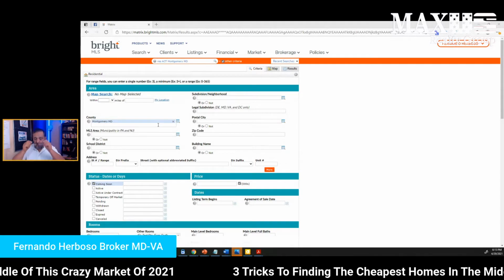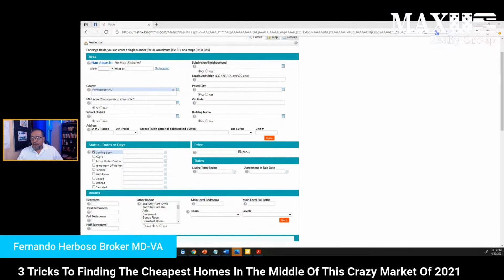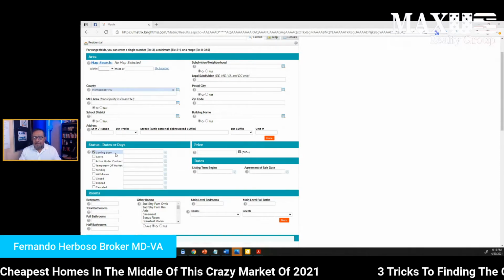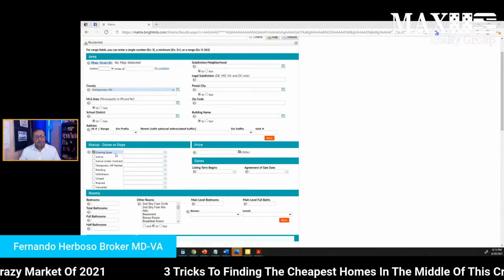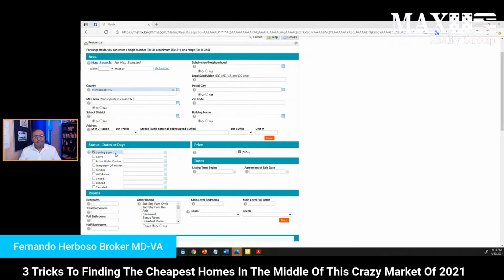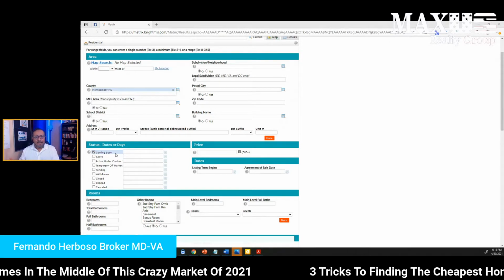We're going to go with Montgomery County in Maryland. And I already did this. And I'm going to introduce to you the coming soon properties. I don't know if you're aware, but these are the properties that agents will be putting on the market in the next few weeks. Before the house comes available to the public, agents like to share this information with other agents so they can be aware that this house is going to be coming onto the market.